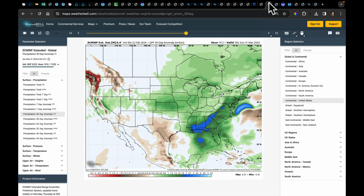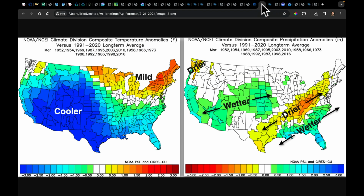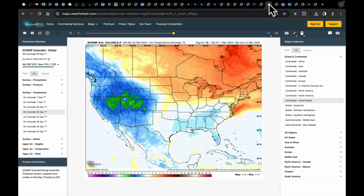Does the European model suggest that that's going to be the case for precip? It does. Look at the greens being wetter here. This has been a very consistent picture I've been painting for you for a while. What about the temperatures? I mean, doesn't that look exactly like the March analogs?